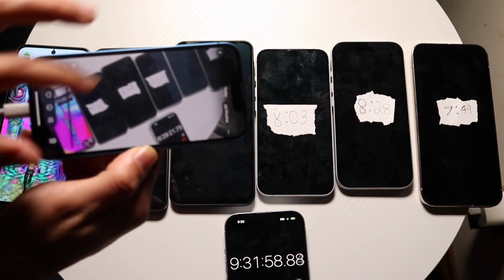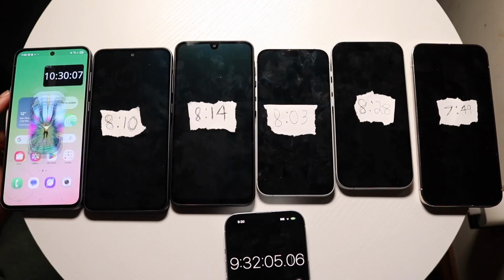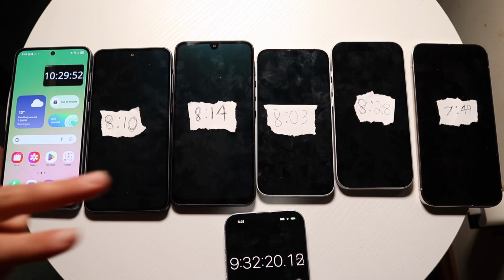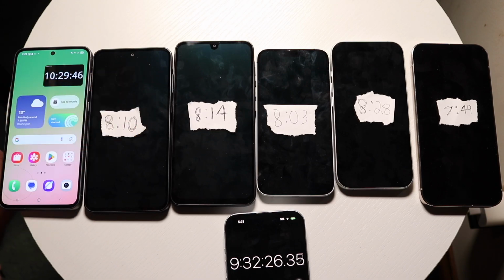The Galaxy A56 is still going strong, which is really, really cool. And as you can see, for the most part, it's still at around 1% right now, which is pretty insane. So out of all these phones, the A56 definitely had the best battery life. The iPhone 16 was definitely in second place, which is always good to see. And then we had the Galaxy A36, Galaxy A26, and then the Pixel 9 Pro XL definitely did the worst here.